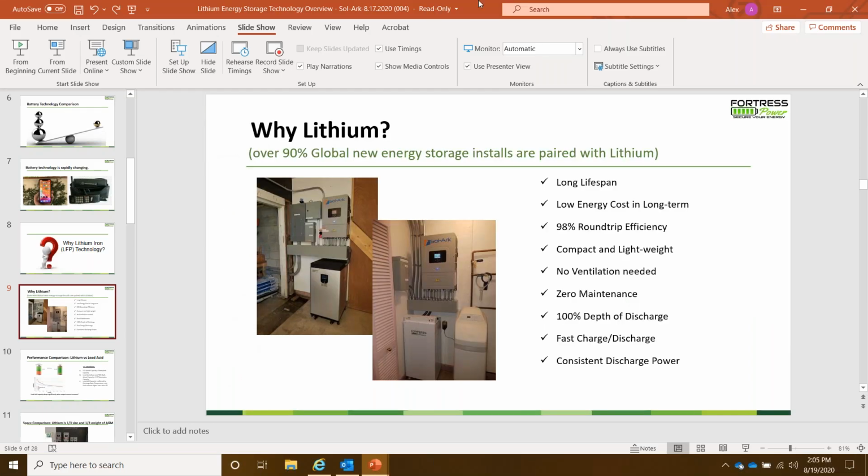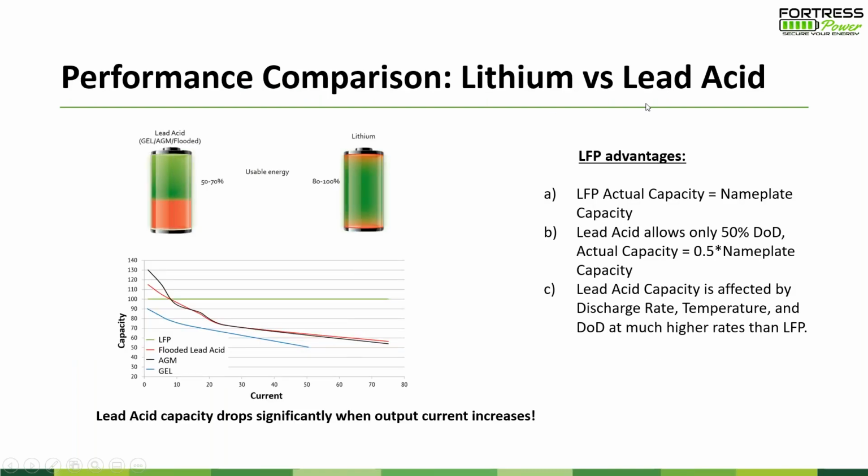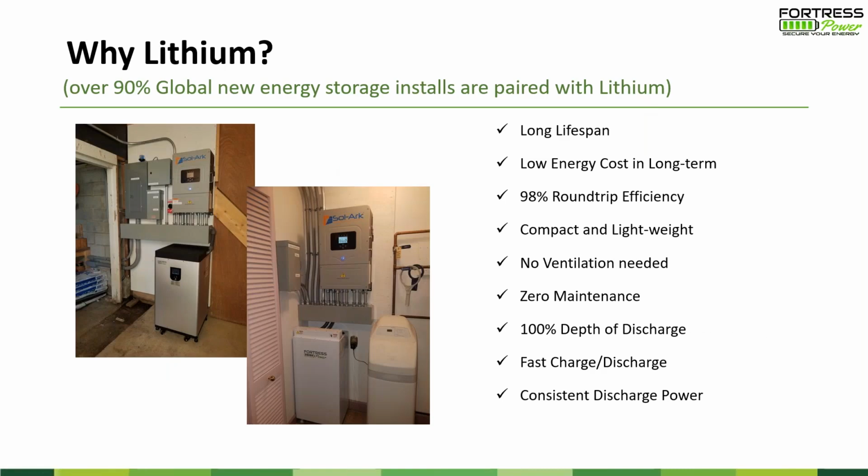Well, the first thing on why we chose to go with lithium is because of its long lifespan. As I'm sure you know, lithium iron phosphate has a very high cycle life, and over 90% of the global new energy storage installations are paired with lithium. They have a very low energy cost because of the long life cycle, so the cost per kilowatt hour is low. They have a 98% round trip efficiency. They are very compact and light. There is no ventilation needed. There is no maintenance with lithium iron chemistry, and they are able to be discharged to 100%. They have the ability to be fast charged and discharged, and they do have a very consistent discharge power.